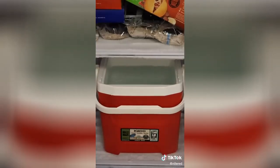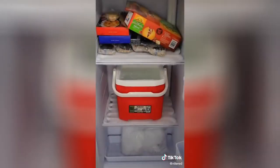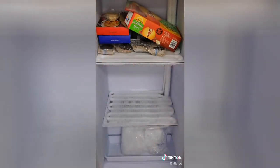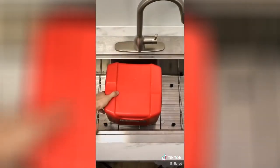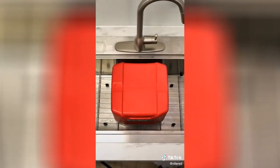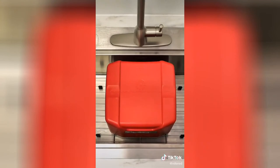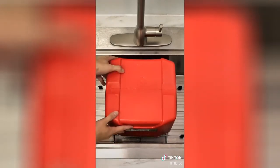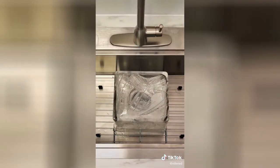This allows it to freeze without trapping air, and I have to leave it in there for about 36 hours. At this point, it should be good to go, and I can take it out. I'll then flip it upside down, and I'll leave it in the sink for a while. I then pulled away the cooler, and I had a bunch of ice. A lot of it hadn't frozen though, and I carefully got rid of it.